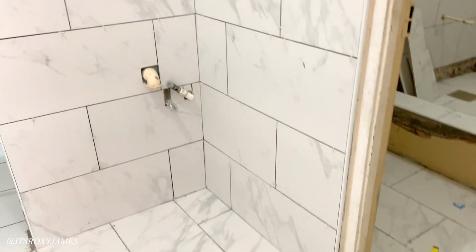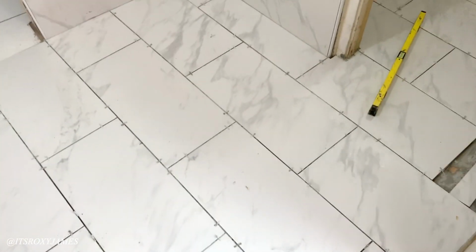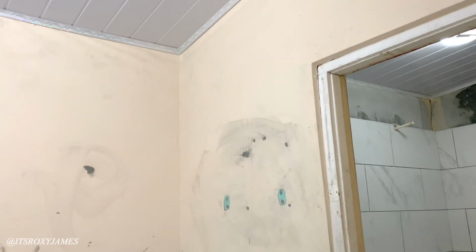So they are hopefully today going to install the toilet and sink. I am praying that when I come tomorrow I'll be able to see it, but everything looks really good so far. I just can't stop thinking of how big the space looks. Like, it's so big. I forgot to mention that the walls and everything will be painted white.